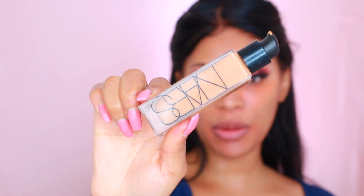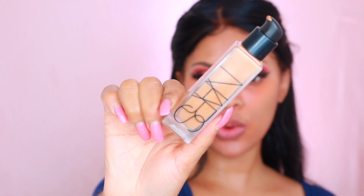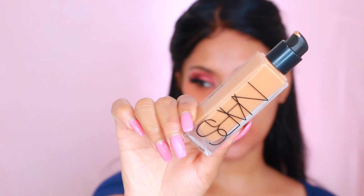Now for foundation, I'm going to be using the NARS Natural Radiant Longwear Foundation. This is their newest foundation, and I absolutely love this one. So it is not new to me, you guys. I asked you guys on my Snapchat if I should do a first impressions video, and then I filmed the video. I actually didn't even like how the video turned out, but I didn't end up posting that video. So I really do love this foundation. I think it's absolutely amazing.